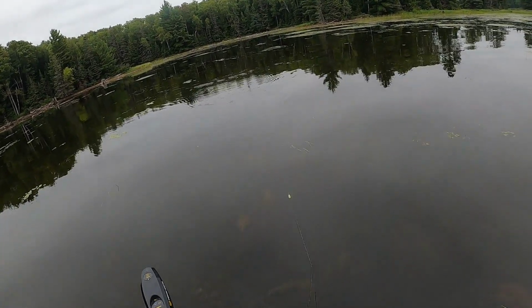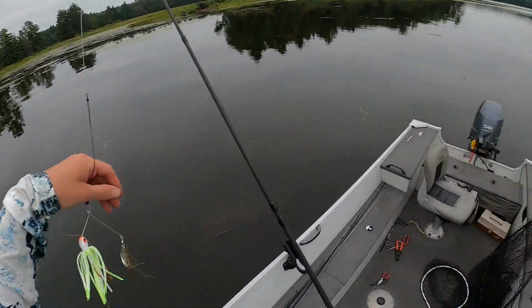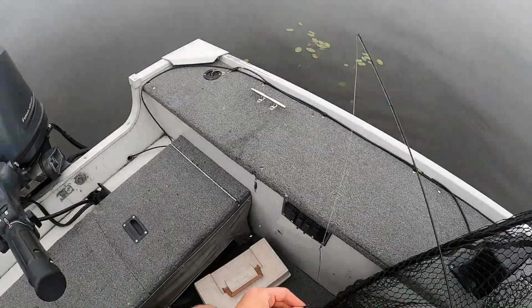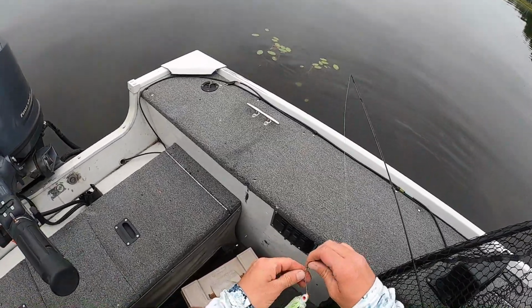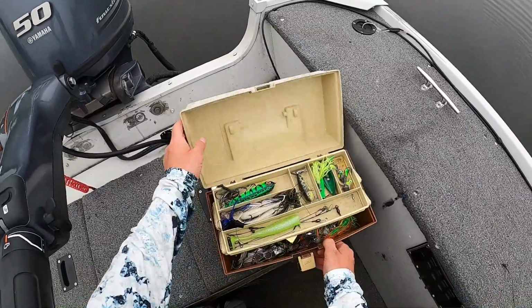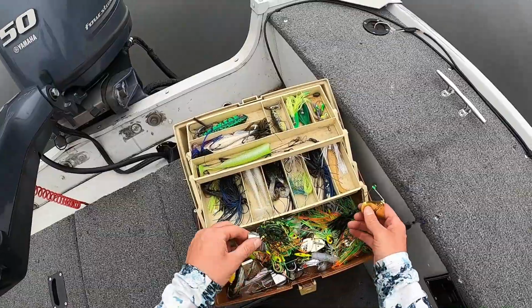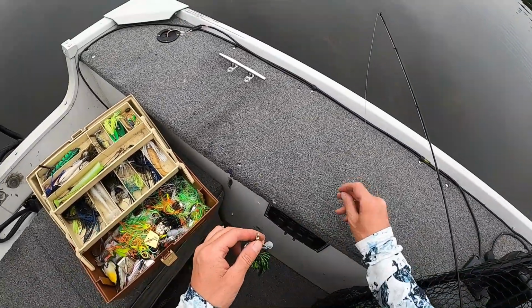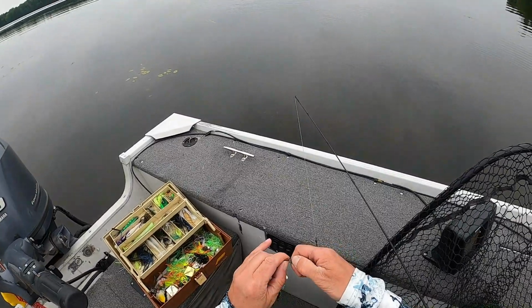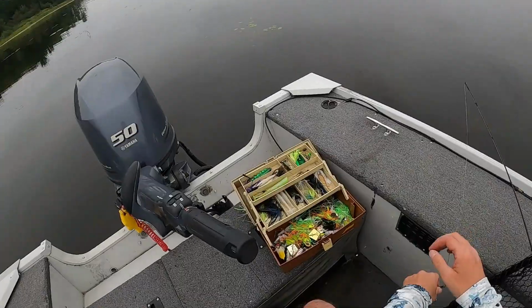Alright, well, it's super shallow up here. I'm gonna try my new bait that I got. Just bought this lure. It's a weedless. It's a weedless buzzbait. It has a Texas red plastic on there.